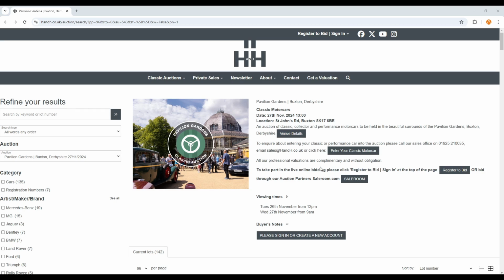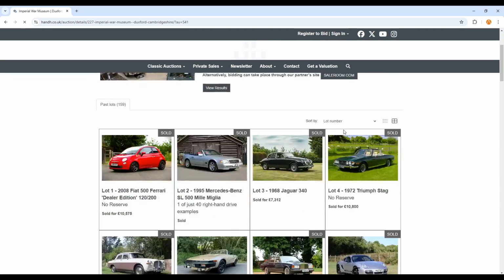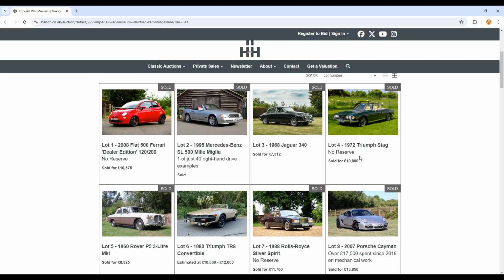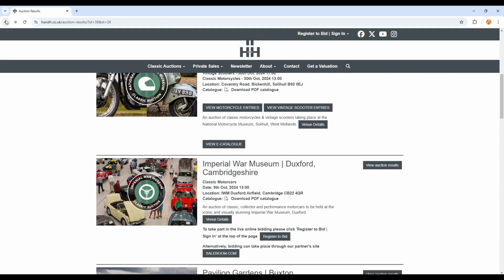So what I need to do is make sure I'm paying attention on the 27th of November and make sure that I can see some of these lots as they go through. They do have a results page here with the auction results from previous auctions, but you never know. Sometimes when you look at them, you don't know. I mean, this one, for example, it says sold. There's no particular price on there. So yeah, we have to look at that. It's interesting. Look, there's a Triumph Stag there. No reserve sale, 10,000. Anyway, let's see how it goes, and check back next week.